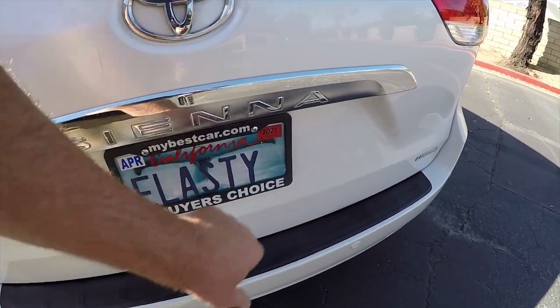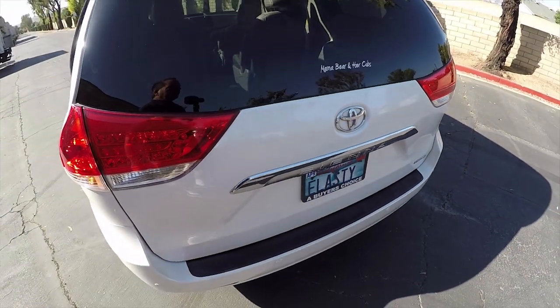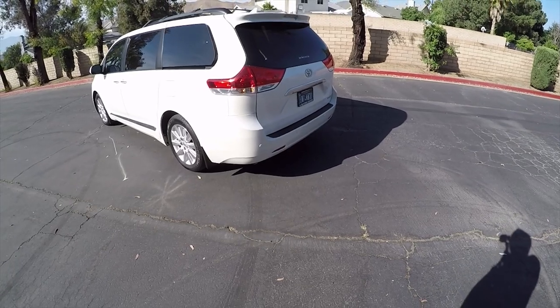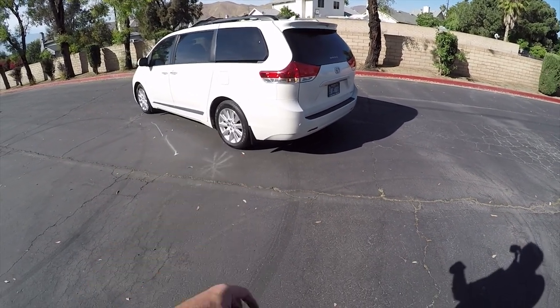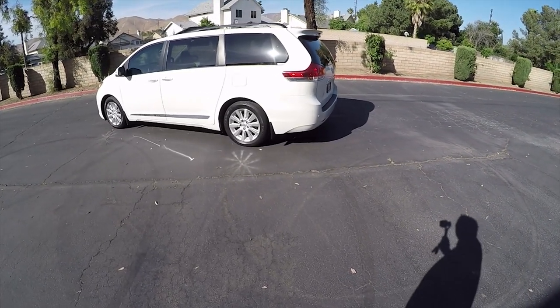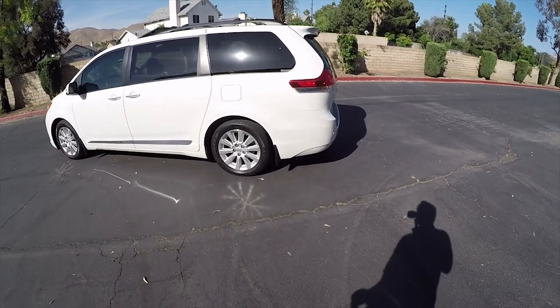Look, it even has valid registration paid for you. Several hundred dollars worth of registration in California paid through April of 2021. That's about $400 right there in equity in the vehicle. This one has the mud guards on it.